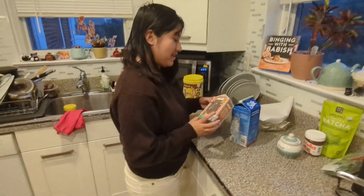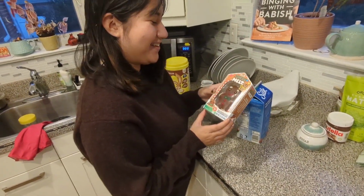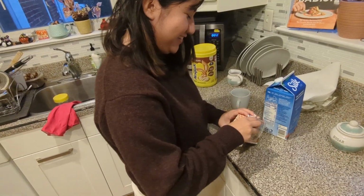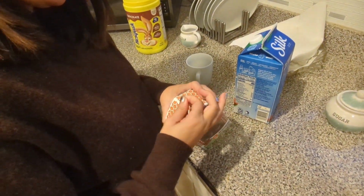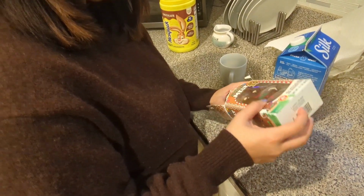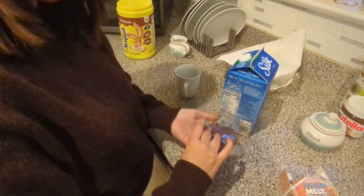So we're gonna make the hot cocoa melt with the gingerbread man. He's so cute. I'm gonna open this. Oh no. Oh, there we go. Okay, there's like a thank you. Okay. He's so cute. I don't want to kill him.